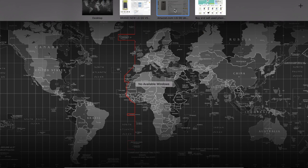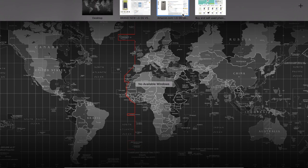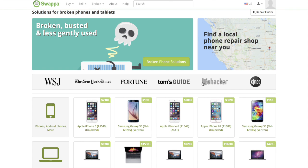So I think Amazon has the best return policy, and for shipping, you can select 2 days with Prime or 1 day with Prime. Amazon has some fantastic deals on devices too, as far as pricing. I just chose this device. Right now they don't have good pricing on the G5 for a new one. Swappa, on the other hand, yeah, you get a new one, but it's coming from a person, so it's not like a retail purchase or anything like that.